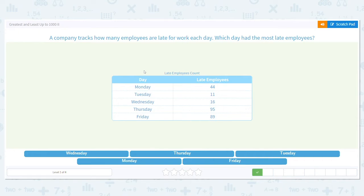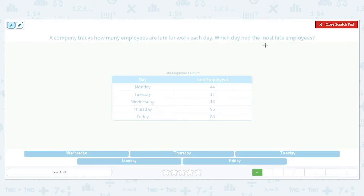A company tracks how many employees are late for work each day. Which day had the most late employees? Now, this isn't a time question, so we're just looking at numbers. They want to know which day had the most late. So we have 44, 11, 16, 95, 89. Right away, can I eliminate any? Meaning the lower numbers. Because we want to know the most late, so we want the highest. So 11 isn't going to work, and neither is 16.